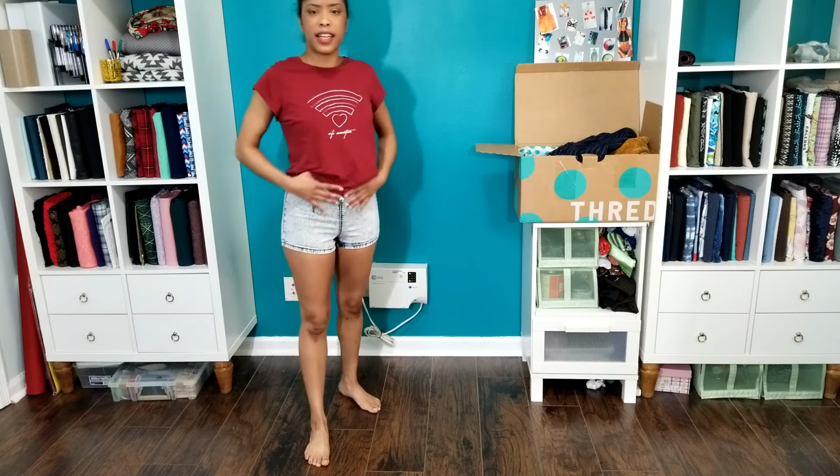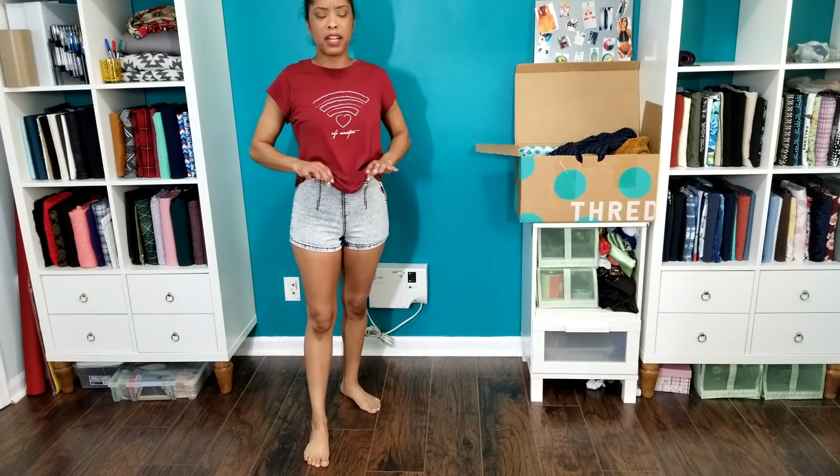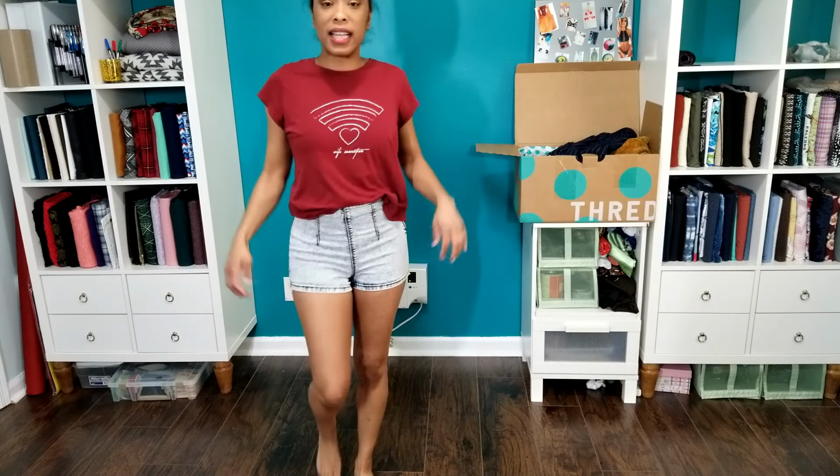This part right here is kind of tight, but not really uncomfortable tight, and I kind of like that. It still has a good amount of stretch in it, so it doesn't feel like it's cutting into my stomach, and I think it's really comfortable. I like it, and I will definitely be wearing these. All right, so on to the next pair of pants.